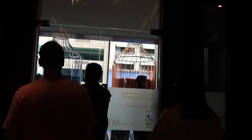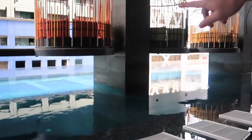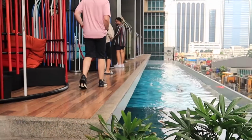This is the pool bar. Oh wow, my goodness. It's the same kind of design as their place in Singapore. So they have a bar. This is the pool area, and then they have the bar right here. And the onsen is on the same floor as well. So nice.